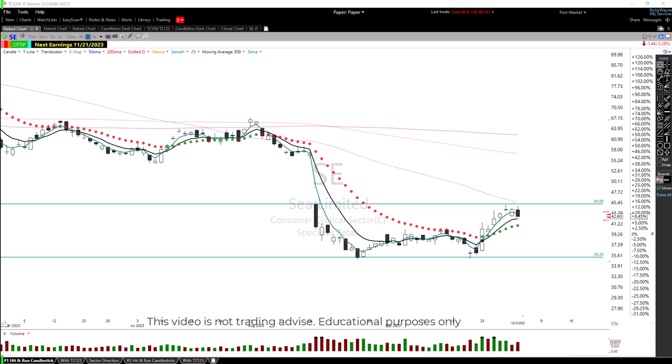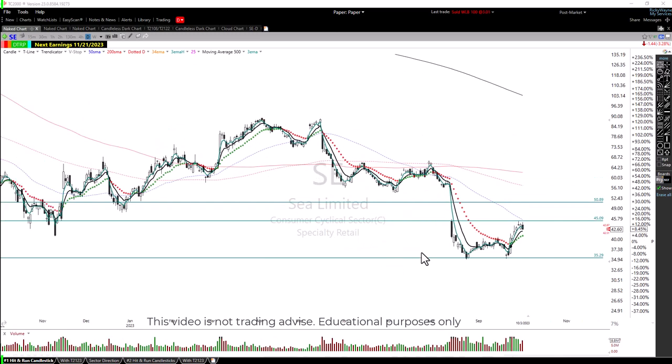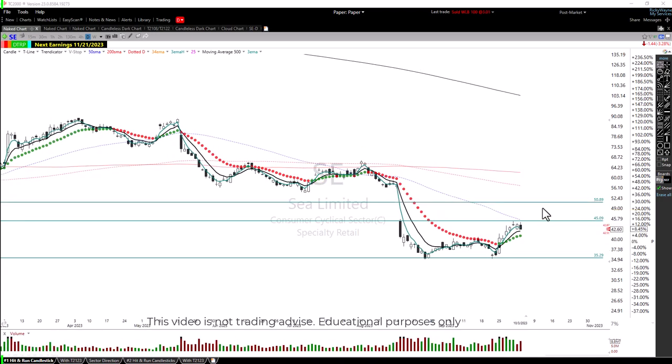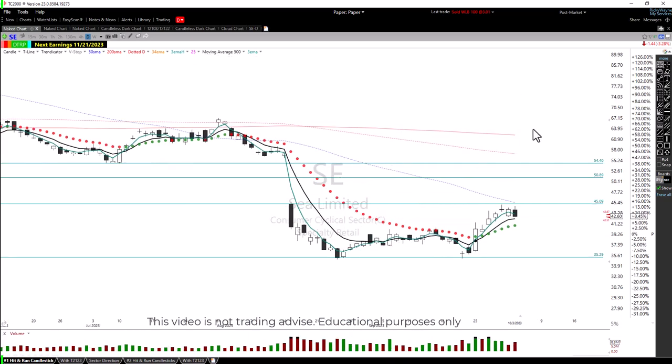And right now, target wise, I would probably look at something like $50, $51 for a target up, and then from there, if it can make it out of there, the next target would be about 540. So potentially, yes, short, but it's going to have to cross some lines to be short. Going to have to make somebody mad.